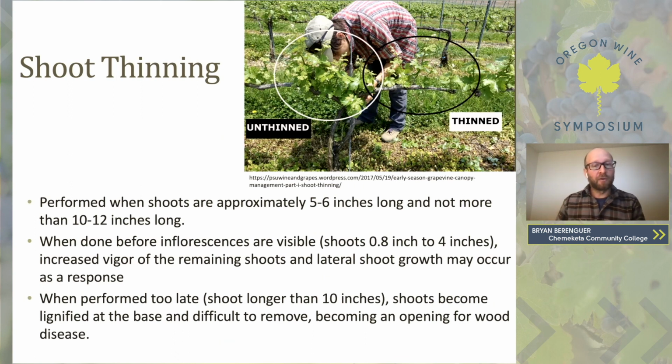If we do it too late, when they're longer than 10 to 12 inches, then our shoots start to become lignified at their base. And when we are pulling them off, we're going to basically create an opening or a wound in our woody tissue, and that's going to open up an entrance for wood disease. We do not want that either.